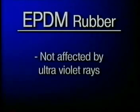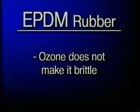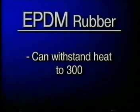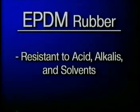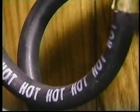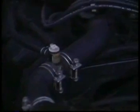It's not affected by the sun's ultraviolet rays. Ozone does not make it brittle. It can withstand cold to -60 degrees and heat to 300 degrees. It is resistant to acids, alkalis, and many solvents, and is an extremely good barrier against water penetration. These properties make EPDM rubber the ideal choice for hot water and steam hoses, freezer gaskets, and as part of tires, belts, and electronic components.